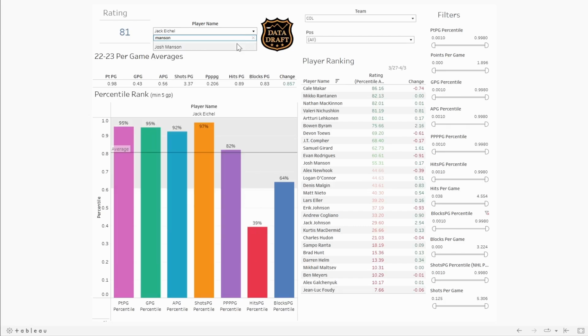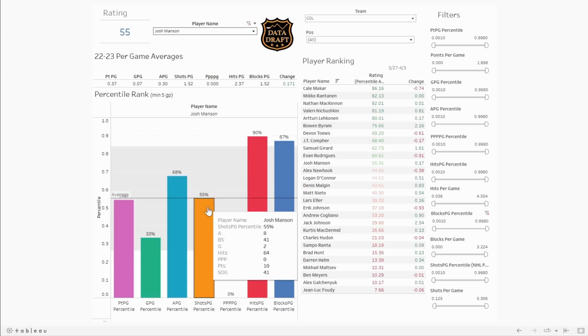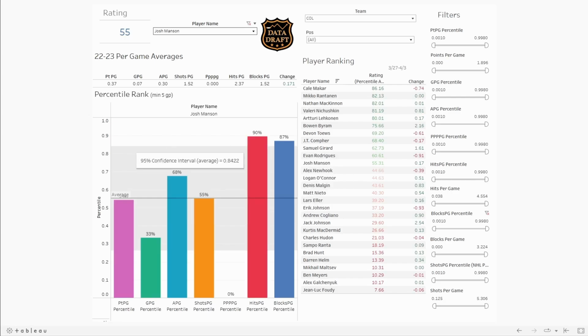Manson got banged up when I owned him, so he went on IR, but 90th percentile in hits, 87th in blocks, gets a couple of assists as well. A little bit more offensive potential playing for Colorado, and it's a 7-game week. So if he gets back healthy, then that would be a nice play on the back end.